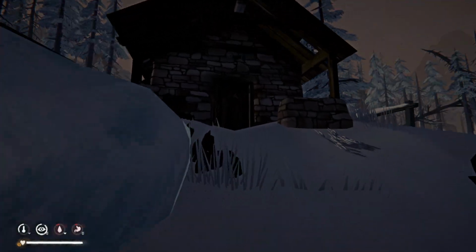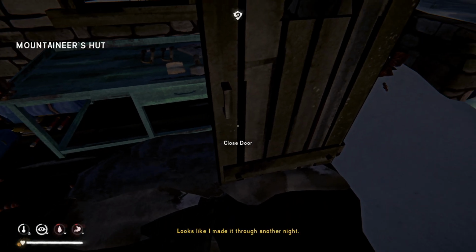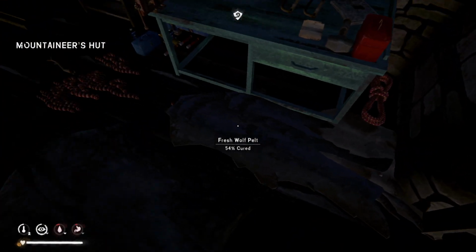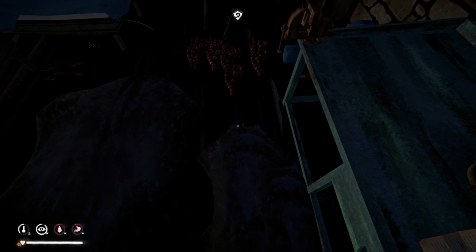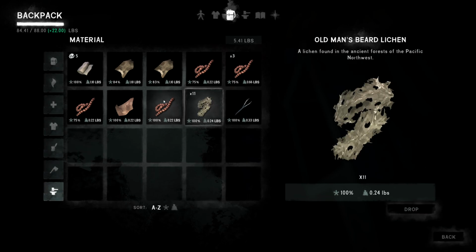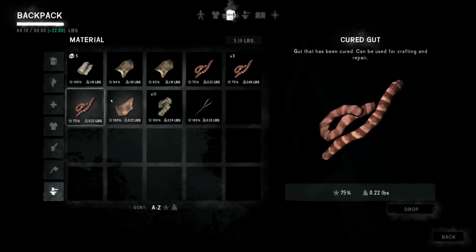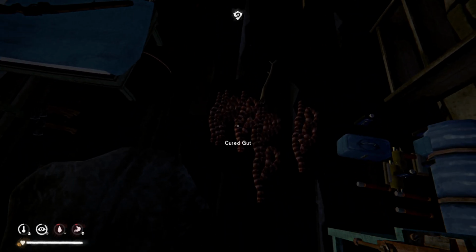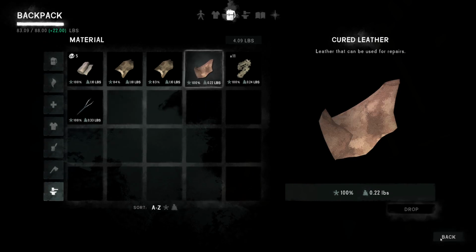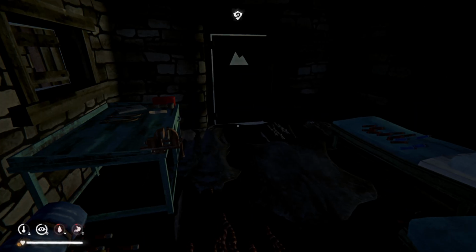And looks like it's getting to be a little foggy. That's okay though, that's what the fire line's for, if we're gonna fish. Looks like I made it through another night. Which is what I do plan on doing. Got our cured hides here. Those are getting to be where they're almost cured. And a cured gut. But we need to drop this off. That, and just all cured stuff. This is cool. Most of these are cured, actually. So we'll drop those there. And do we have room in here? No, we don't. Okay.